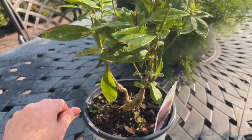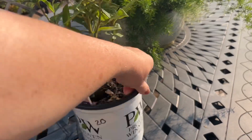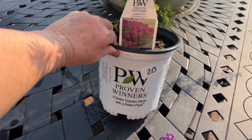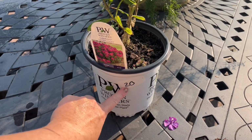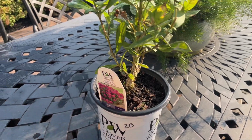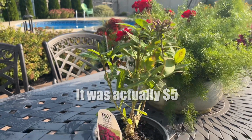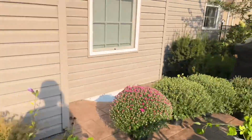These are just some of the things that I picked up recently. And I know I got this, it was on sale. I can't remember how much, but it was not $20, and I don't think it was even $10. It was maybe $7. So I picked that one up. Just looking to add some more things in this fall, and I'll take you over here.